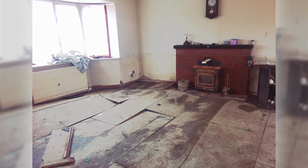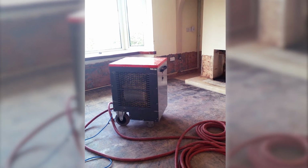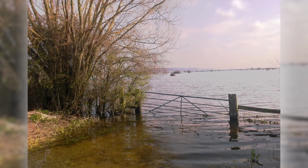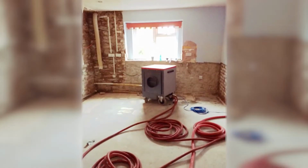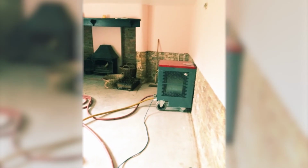What Xeric does is it accelerates the time it takes to dry a property. With this being a disaster on the scale of what it was, it was decided that we would leave the properties with extra heaters in and for a longer period of time.